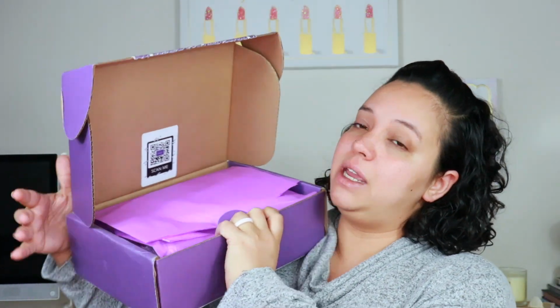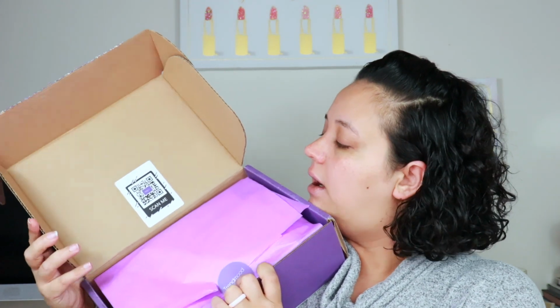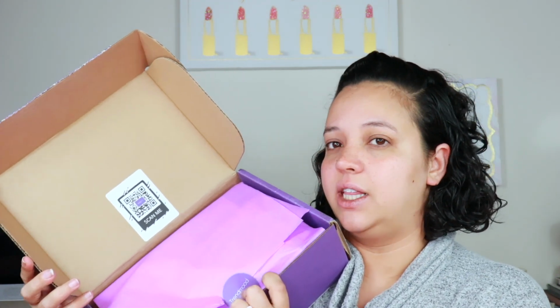Oh, so you have a Scan Me. It's like a little scan thingy. I don't know what they're called. But it'll tell you basically everything that's in this box. And it is purple, of course. That's her theme thing. So it has bubble wrap on bubble wrap on bubble wrap.